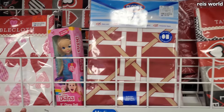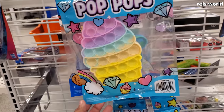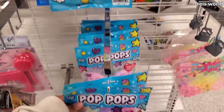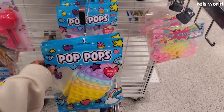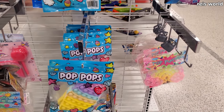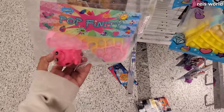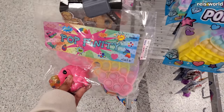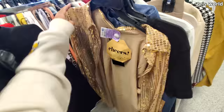Table covers are $5. Oh, that's kind of cute. $3.99. And they have a turtle one. A butterfly. Okay, because earlier there were these kids running around with these, yelling for their mom. They're like, mom, mom. Oh, look at that. His brain is coming. Oh, check this out for $35.